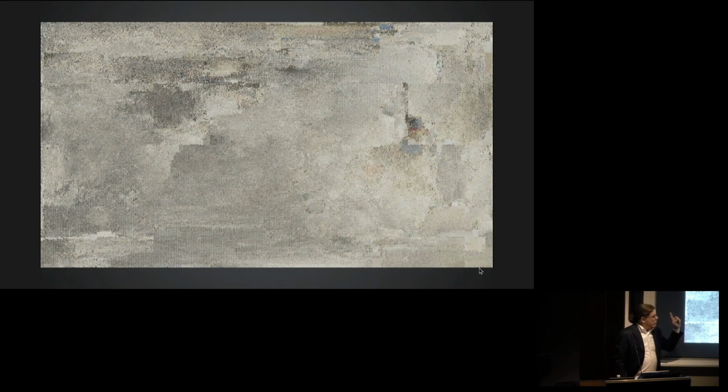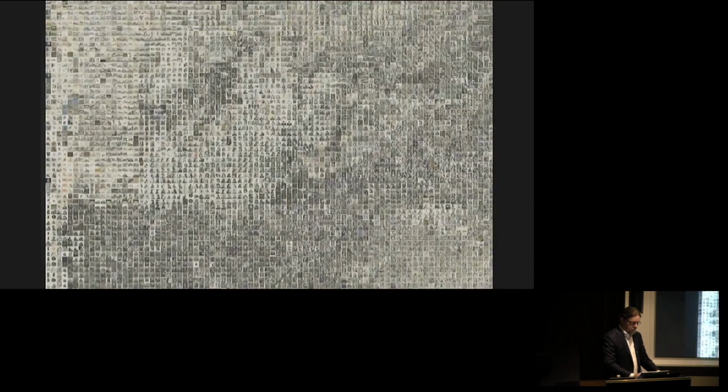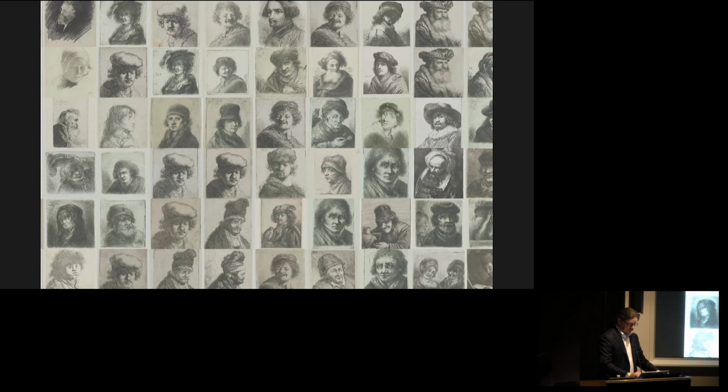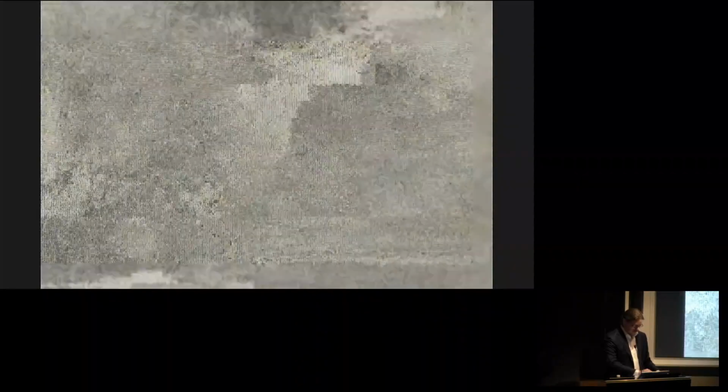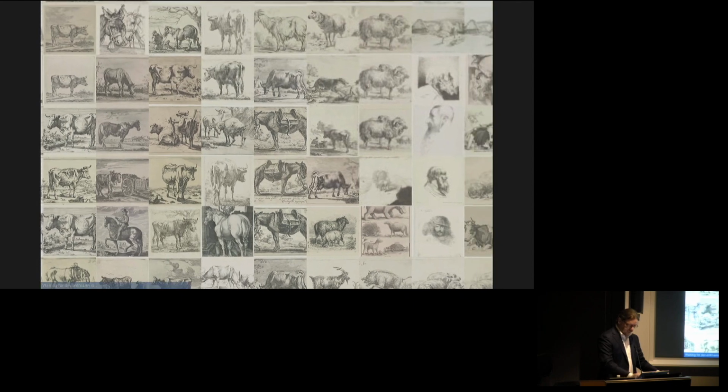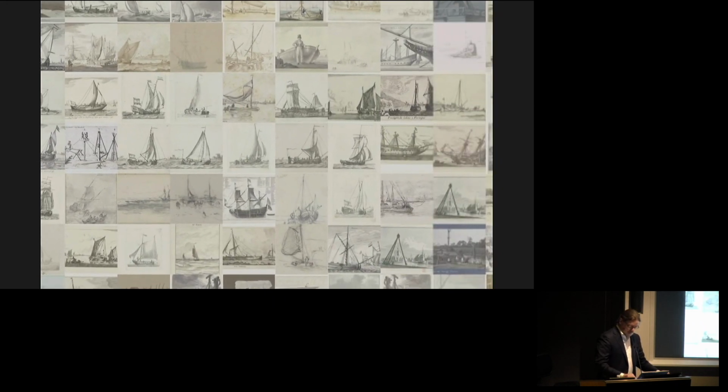This is every work on paper in the entire Rijksmuseum. 177,000 images organized using the same technique and also at full resolution. This image is 1 million pixels wide and 768,000 pixels tall. So this is the same size as the single image of the Night Watch that we hope to be creating in the next few months. This was made with no metadata and images only. And so you can see that the neural network thinks that self-portraits of Rembrandt belong together. That it thinks farm animals belong together, horned animals, standing animals, laying down animals. Over here we have ships of all varieties, and so on.